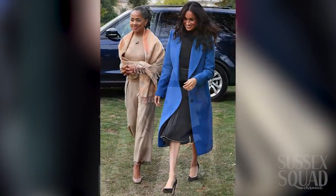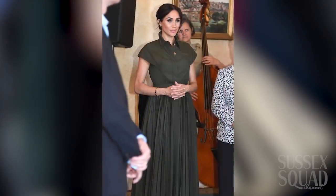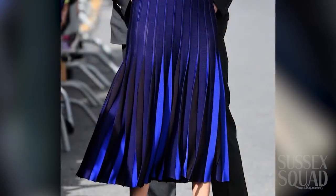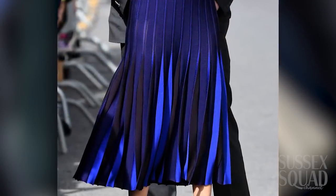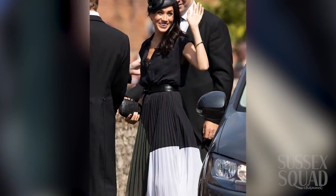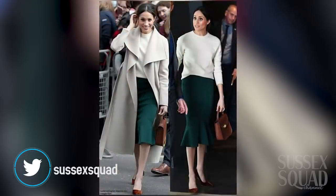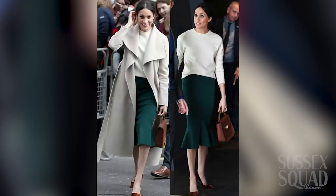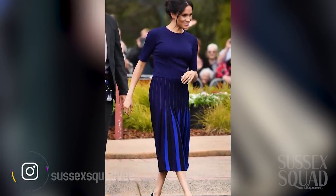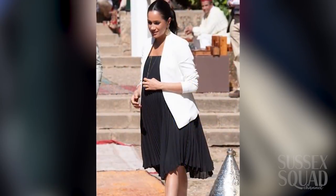Of course, the Hugo Boss skirt. She wore a beautiful army green pleated dress on the tour. That gorgeous blue Givenchy pleated skirt. She wore that on the walkabout, as well as a skirt she wore to another wedding before she went on the tour. So as far as skirts go, I think for Meghan, it's about shape and movement. It gives a flirty feel without really trying, but it's also very comfortable. And midi skirts don't need to be dowdy. And Meghan has plenty. It's all about how you pair it.